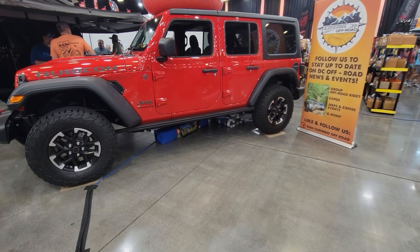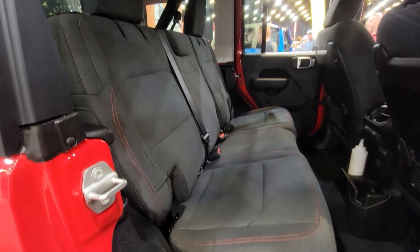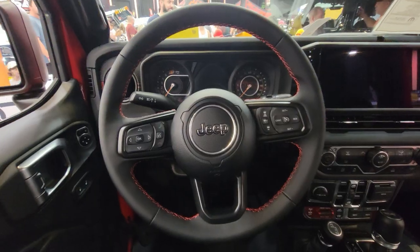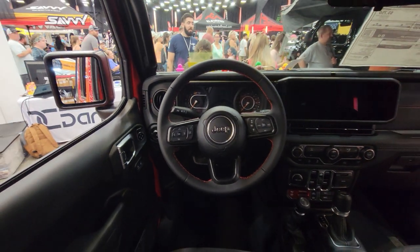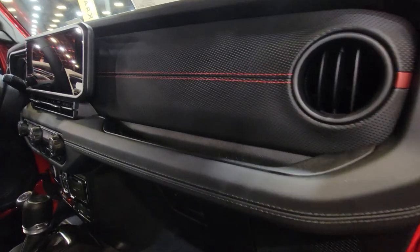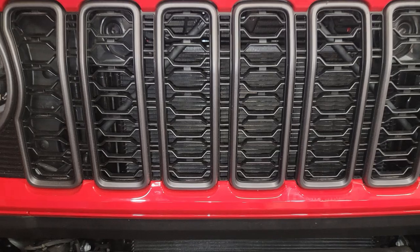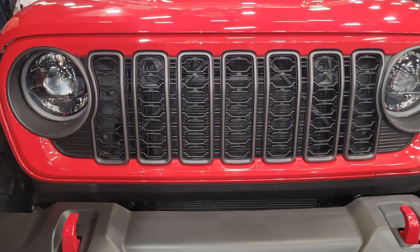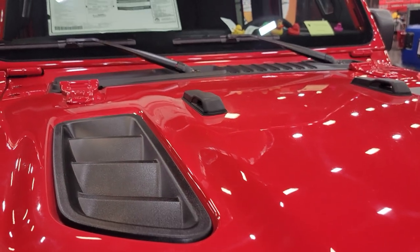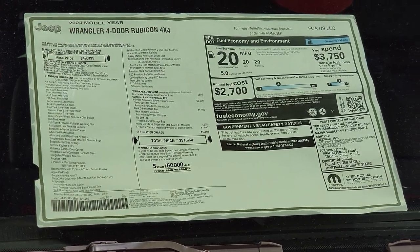Dan Cummins Jeep brought the only 2024 Wrangler that was on the property for the show. It was really cool to see all the new upgrades, such as the new infotainment center and a complete new dash. On the outside, there's a few changes too, but the most notable is the grill update. Dan Cummins has several 2024s in stock, or if you want something special, you can definitely custom order whatever you want.